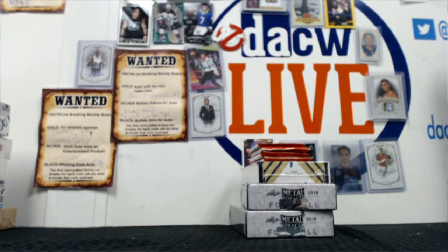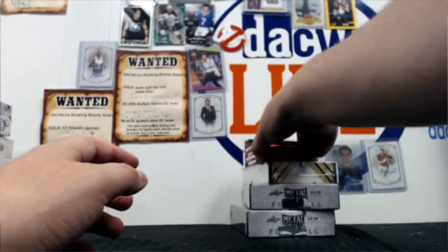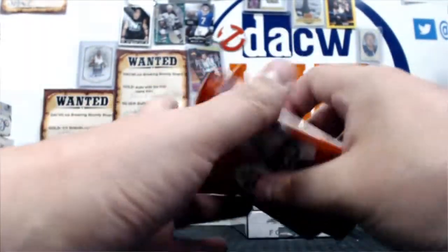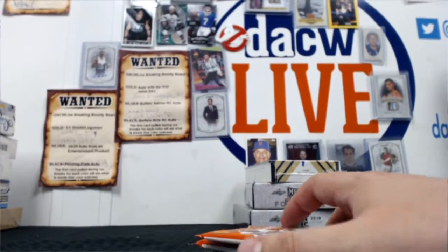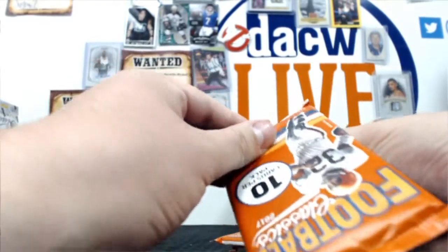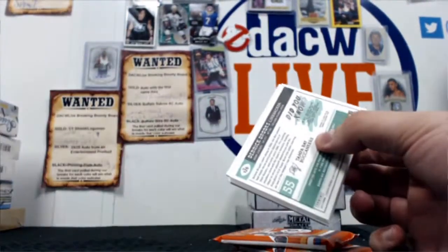Cool little hit right here. I mean, not hit. We'll break. All right, let's keep going. So here's four packs of Classics Football. Let's see. Let me know if you want to do the Leaf Metal or the Tier 1 first.